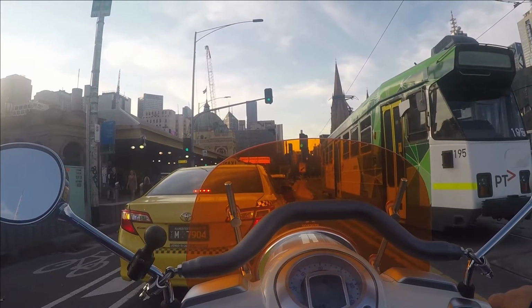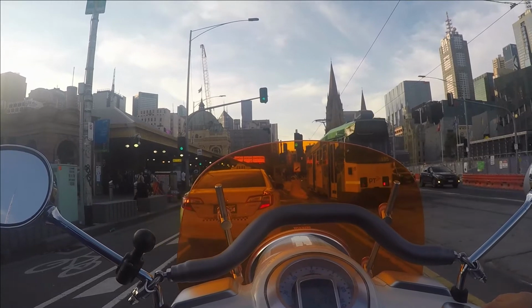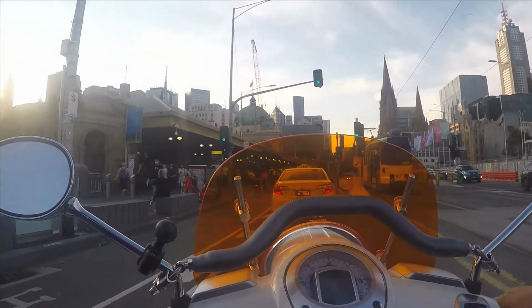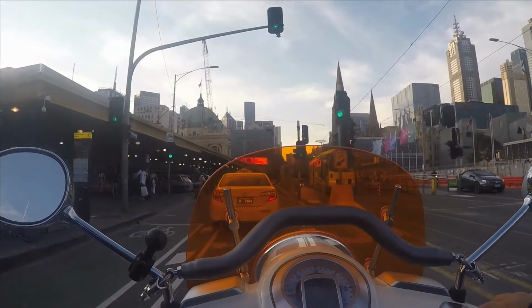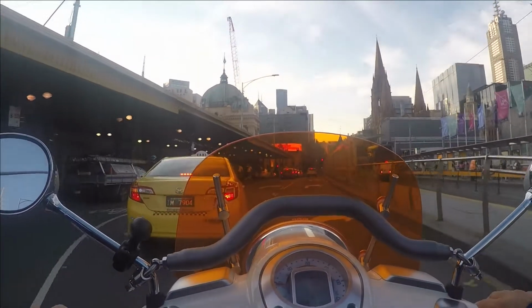So here we are coming to the end of the video. On the left, once again, Flinders Street Station. On the right, Federation Square. And just above that tram and tower is St Paul's Cathedral.